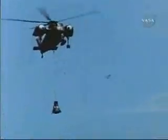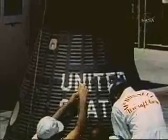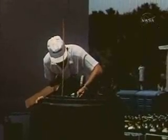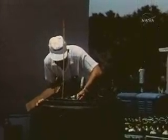The spacecraft was thoroughly inspected and no structural damage was incurred, either from the high dynamic loads of the abort or the impact, and is presently being refurbished for another flight test.